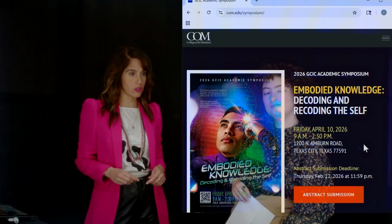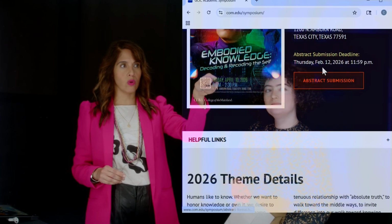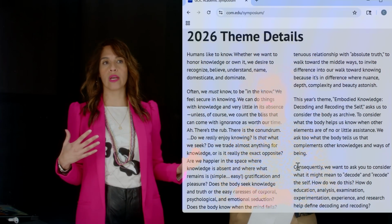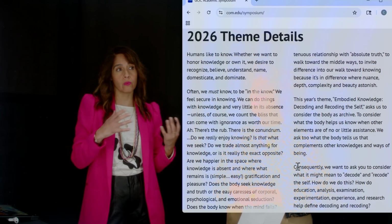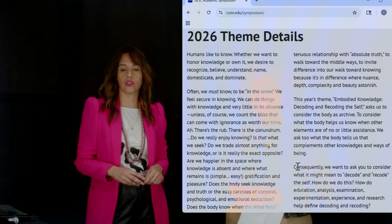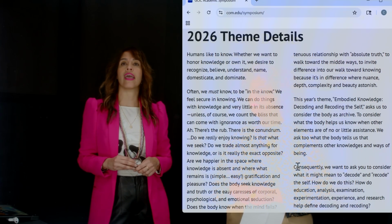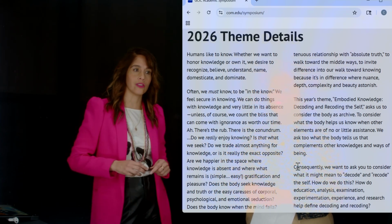If you can scroll down so the students can see more of this. We have the abstract submission deadline button, but we'll look at that in a second. If you scroll down, you'll see that the theme is elaborated upon, and this is a good way to begin to think about how to envision your projects being relevant to the overall theme. We do ask that students find a way to connect their projects, their creative work or research work to this theme, and we are very happy to help you if you're not sure how to do that. The tutors are happy to help you, and your professors are also.